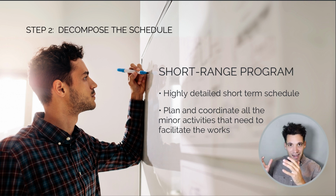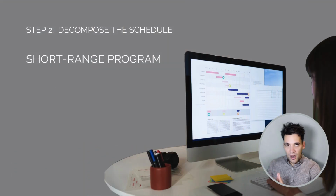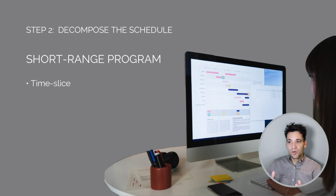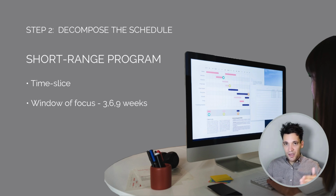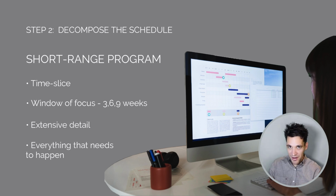We could use something like an Excel document, a whiteboard, or even markups and staging plans. We use some sort of time slice method to do this. So we'll have a window of focus, it might be 3, 6, 9 weeks, depending on the project. And I'll talk about how exactly to determine this time slice you need to choose. And then we take the tasks in the master schedule, and we need to break them down into extensive detail, into every minor thing that needs to happen to ensure that finish date for the task is achieved.